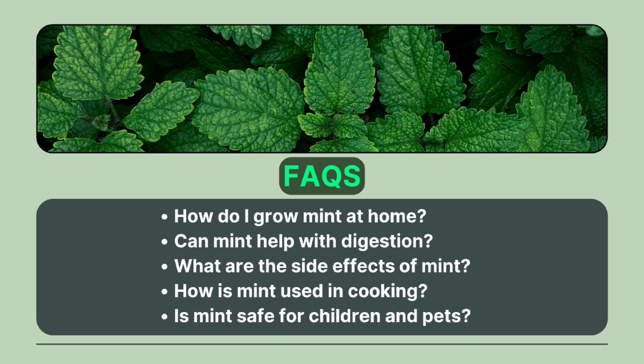How is mint used in cooking? Mint adds a fresh, cooling flavor to dishes. It's commonly used in salads, sauces, beverages, and desserts, enhancing the taste and aroma of food. Is mint safe for children and pets? Mint is safe for children and pets in small amounts. However, excessive consumption can cause side effects, so it's best to use it sparingly.